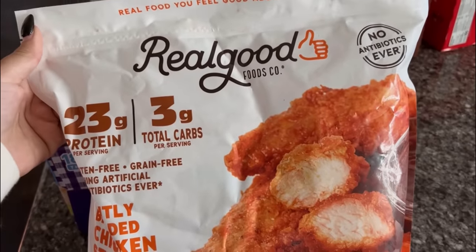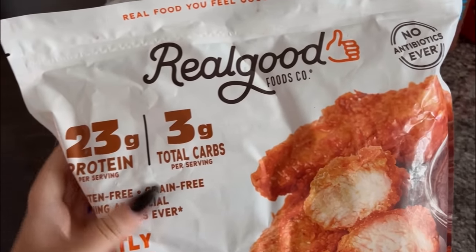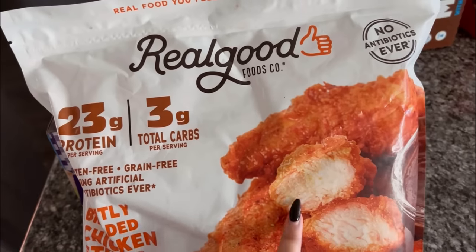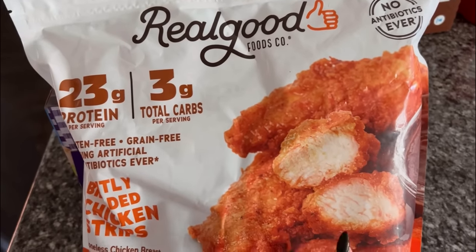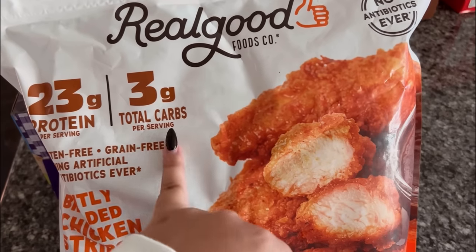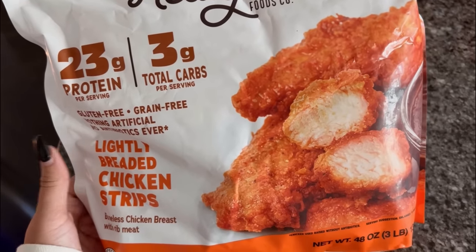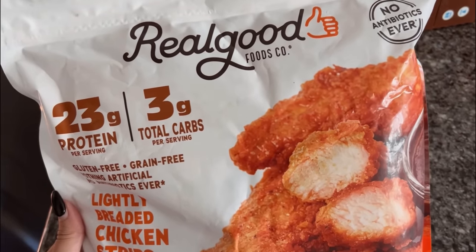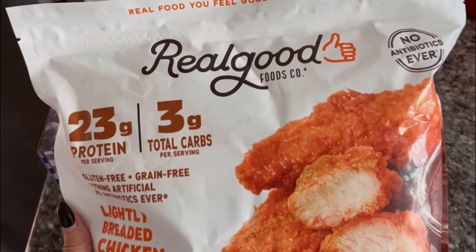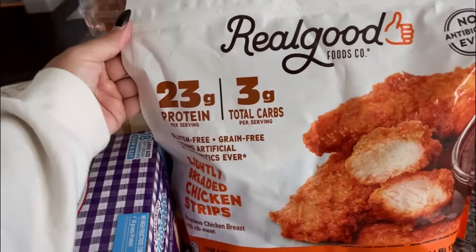Swapped out the typical chicken nuggets for these real good ones because there's more protein in these and less carbs as opposed to other chicken strips and chicken nuggets, which means Kale can have breaded chicken as a snack and not have to worry about taking insulin, because normally these have like 20 grams of carbs or more because of the breading. So I thought these would be really good for him and something different, because I know he loves chicken strips and chicken nuggets, but now he can just have one whenever. And ingredients wise, these seemed a little bit better for you. So excited for him to try these.